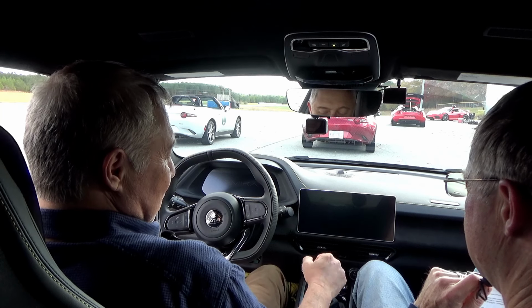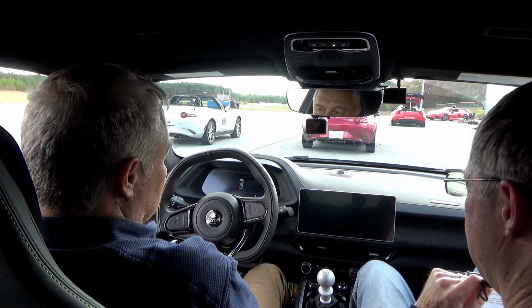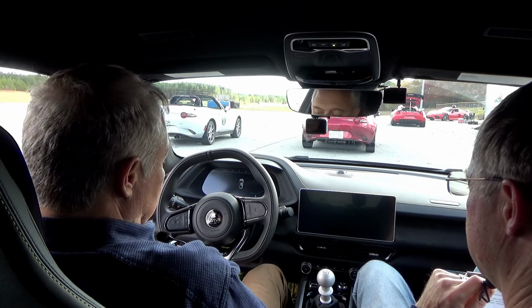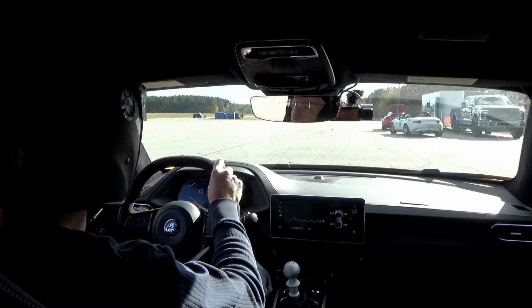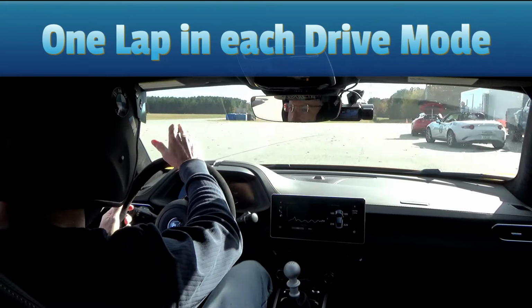You know, this car makes you do the work, and it's fun. Because to me, that's what driving is all about, being one with the car and getting into a flow state, working the gears, working the pedals, working the wheel. For me, it's heaven. Okay, so I'm going to go out here in regular mode first for a lap.